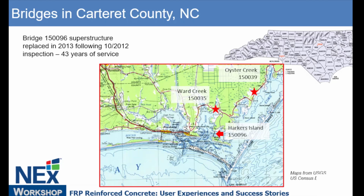But as part of the motivation, I highlight Ward Creek Bridge and Oyster Creek Bridge as part of US 70 going along the coastline of North Carolina. What really started things for NCDOT was the Harkers Island Bridge. So it's interesting how this has all come full circle. Following an October 2012 bridge inspection, a decision was made that an emergency replacement of that bridge was required. And that bridge was replaced after just 43 years of service.